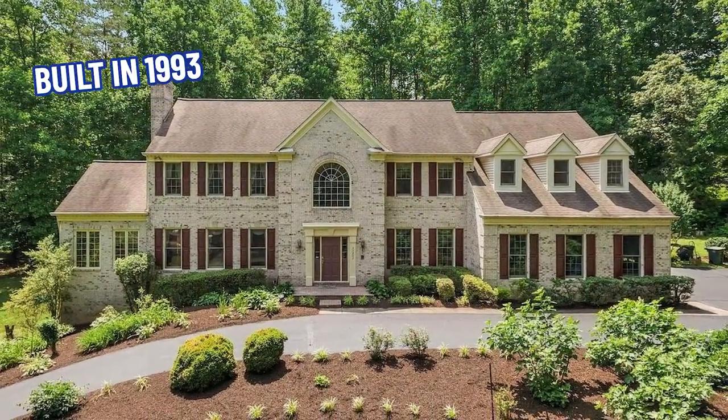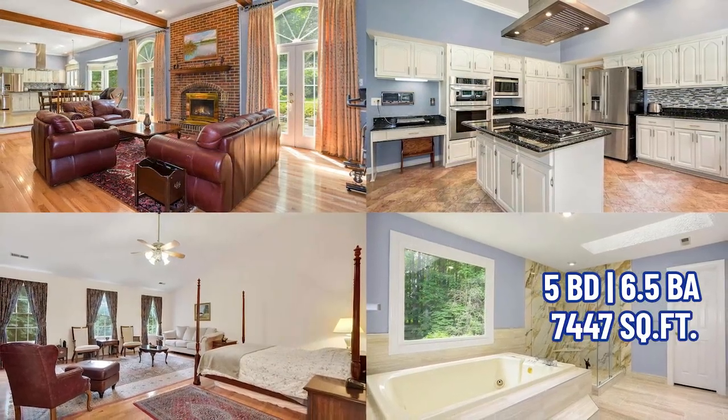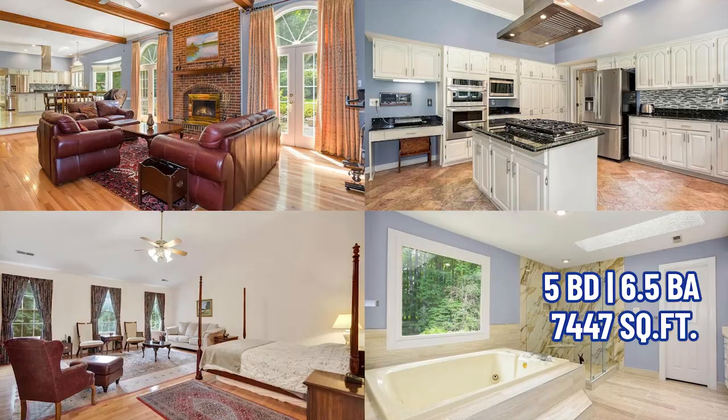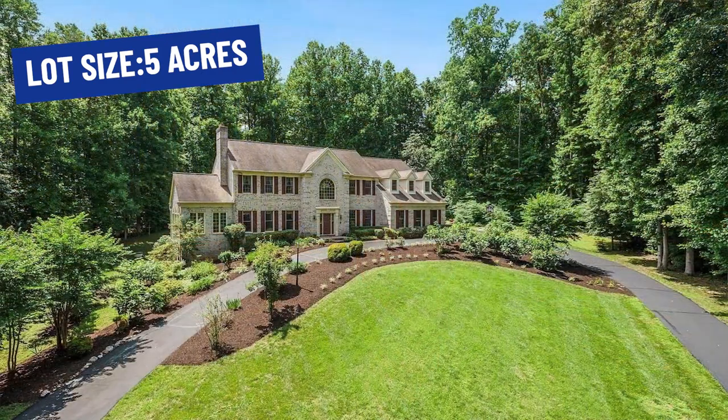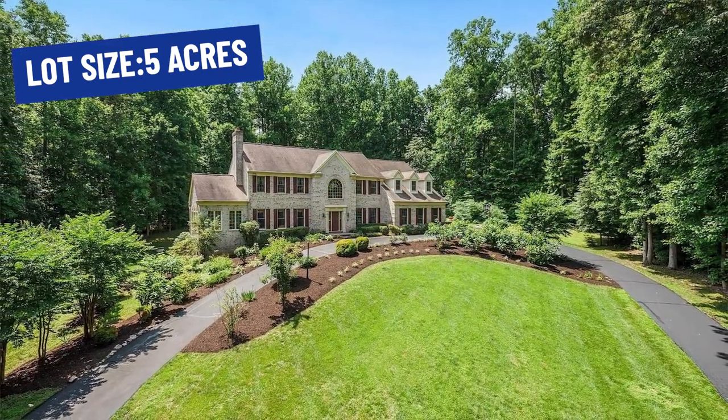This home behind me was built in 1993, has 5 bedrooms, 6.5 bathrooms, and an impressive 7,447 square feet. It is listed at $1,399,900, and it is also situated on a very impressive 5 acres. So if you're looking for some privacy, definitely worth checking out.